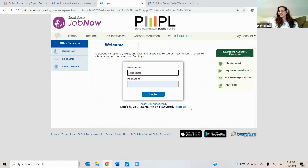So I always just recommend that whatever you choose to create for your username and password, that you either write it down in a secure location or use an app or whatever you would normally use to track your passwords, or that you create something that you know you're going to remember. When I'm on my personal computer, I just save it to my password manager, so I don't have to worry about remembering.